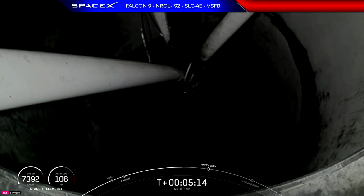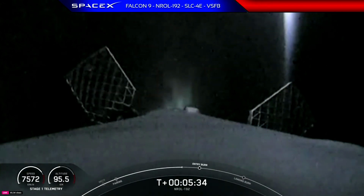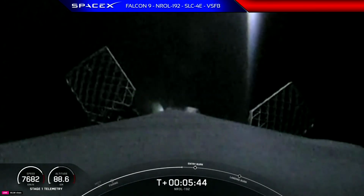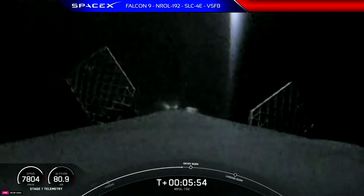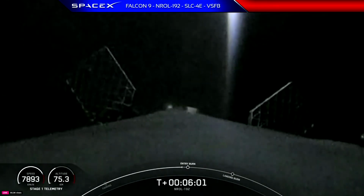Now we should be hearing that call out for the Falcon 9 first stage entry burn in just under a minute from now. And as a reminder, keep an eye out for the telemetry of the vehicle at the bottom left-hand corner of your screen, showing both the speed and altitude of the rocket. We should be hearing that call out for the Falcon 9 first stage entry burn in just a few moments from now.